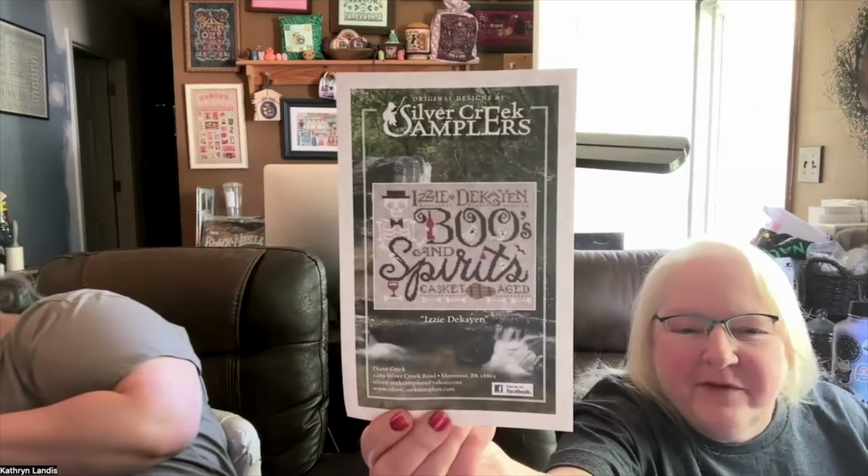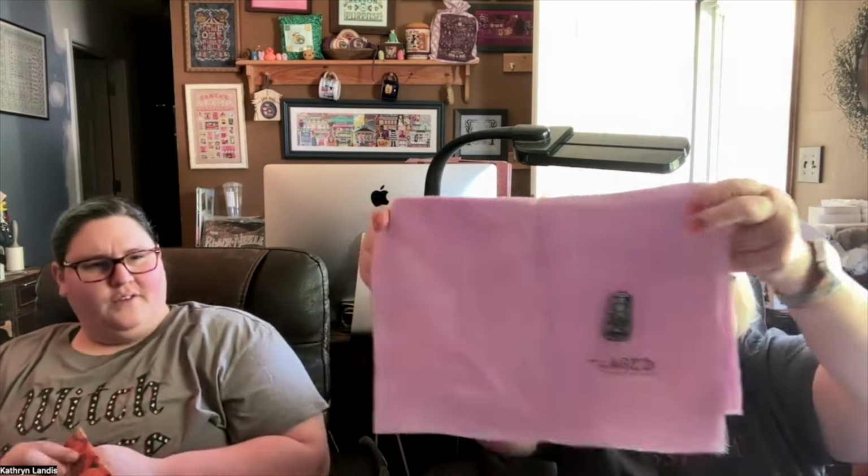The next one I believe is a skeleton, and I have Silver Creek Samplers Izzie Dekayen, which I just started with a group of friends, and I am stitching mine on 32 count purple cone flower from Color and Cotton. And there's my little start from the other night. And I have this needle minder. Is this from the very first trick box? I don't remember if it was the trick, first but one. Halloween. It's the one that we did 31 days. Yes. So this one is getting 2 days.